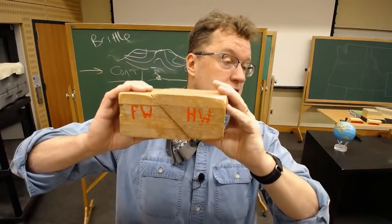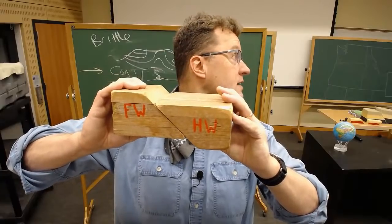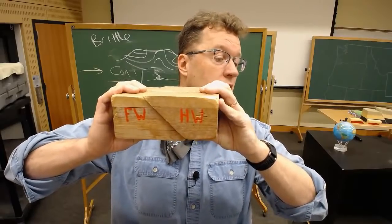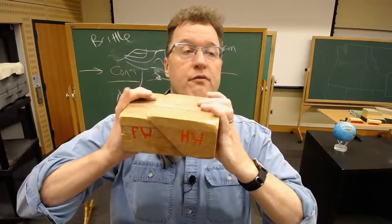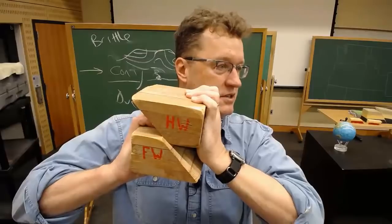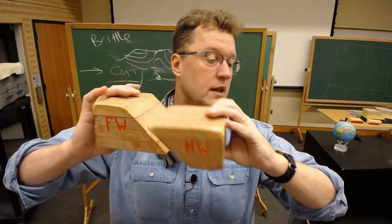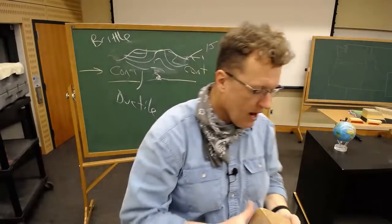So the first step is label the blocks. The second step is, what did the hanging wall do? If the hanging wall went down, it's a normal fault. The opposite is, if the hanging wall goes up, it's a reverse fault. Ready? Let's make the hanging wall go up. Doink. So to get the hanging wall to go up with the reverse fault, I have to compress the crust. I have to shorten the crust. That's the only way I can get the hanging wall to go up. But to get the hanging wall to go down with a normal fault, I just relax my hands and the crust goes down.